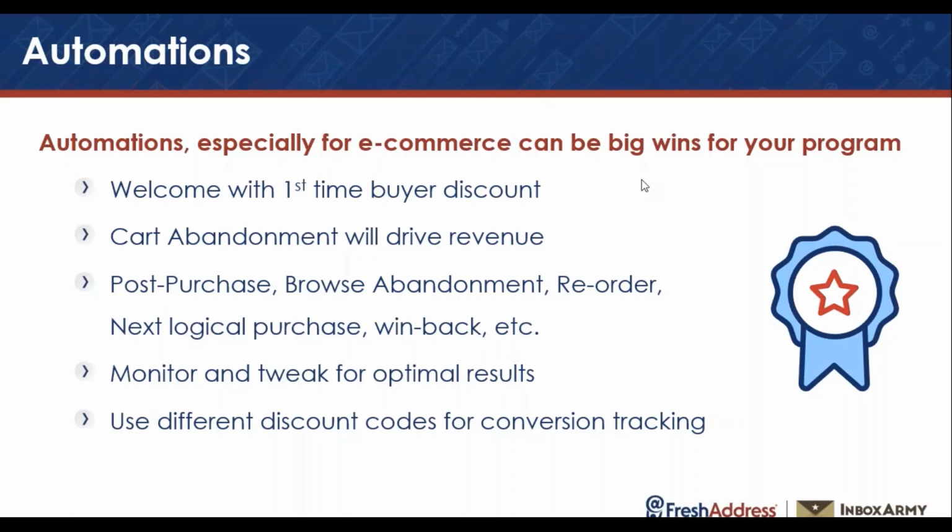Browse abandonment. Browse abandonment's a funny one. So you kind of need traffic for browse abandonment. So if you're kind of a small e-commerce business, not a lot of traffic yet, I wouldn't worry about browse abandonment right away because it has a lower conversion rate, which means it's going to take a while before it pays itself back and you actually start making money from it in most cases.